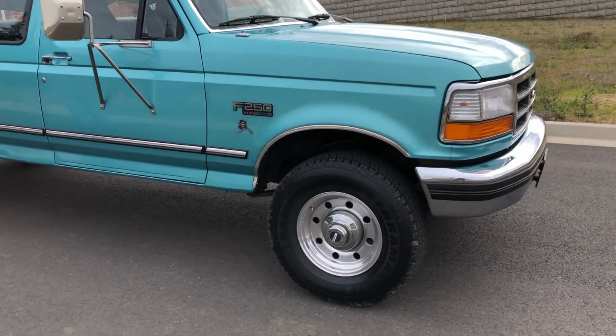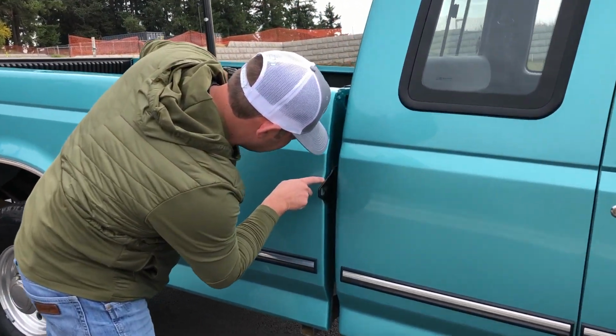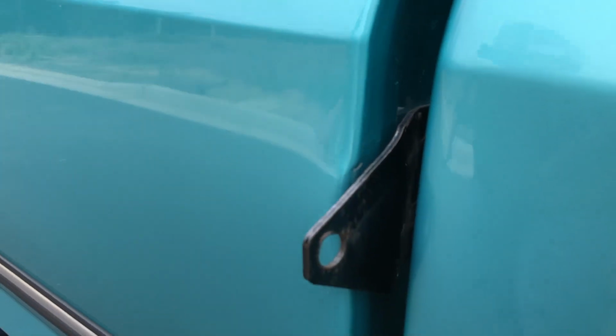So we'll kind of move to the back of it here, right by the camper tie down. You can see there's a little tiny crease right here where it looks like they maybe got a little tight on the tie down.